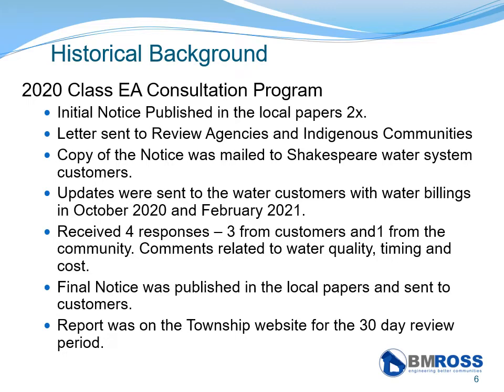As part of every environmental assessment, we have a consultation program. It's a big part of what is done. An initial notice was published in the local papers in 2020. Letters were sent to review agencies, such as the Conservation Authority, the Public Health Unit, and the Ministry of the Environment at the time, and also to Indigenous communities who get the opportunity to provide input and comment on projects.